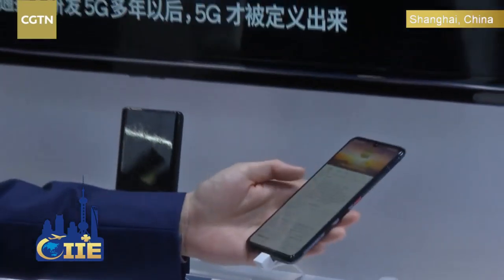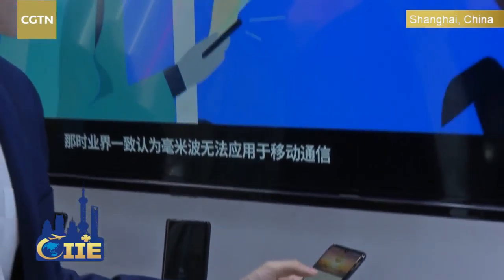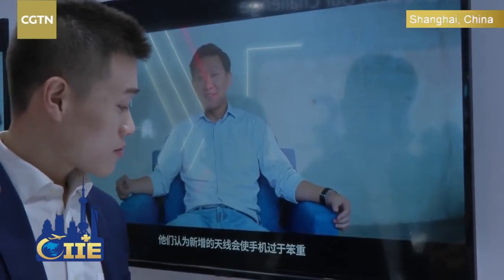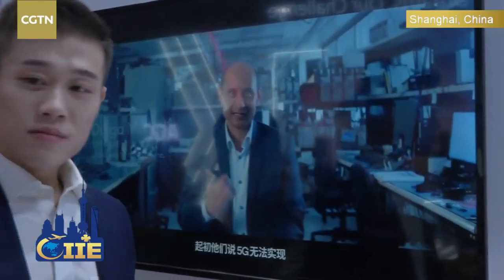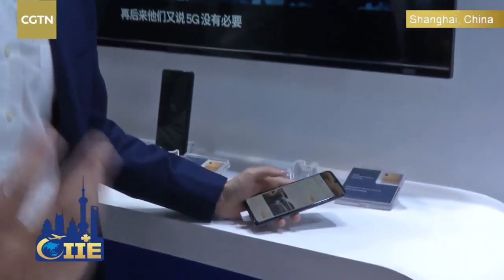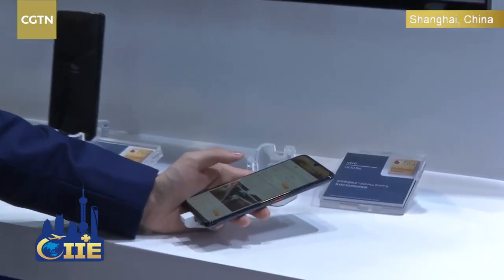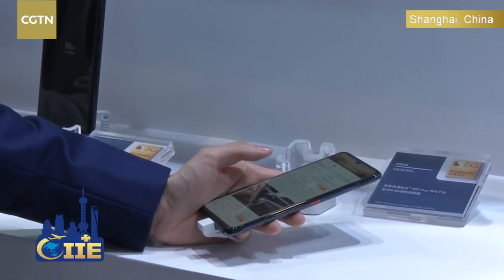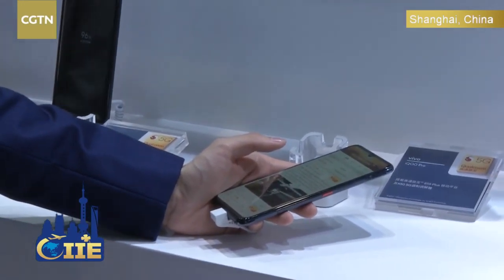Did you have this last year? No, actually, last year we had much bigger, bulky test equipment. We were not lucky last year because there was no network available, no commercial devices. So we are super proud that only 1 year after we are able to bring so many mobile phones and other 5G products to CIIE just 1 year later. I know, this is amazing, isn't it? It's just 1 year. Yeah, it is.